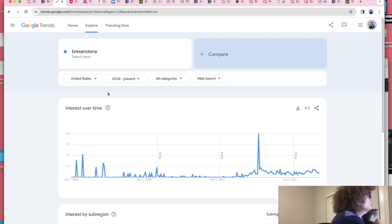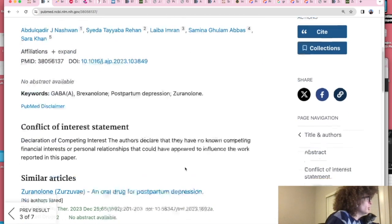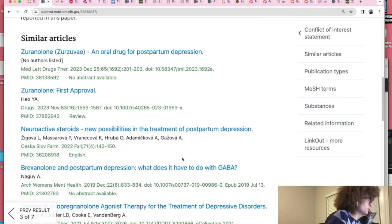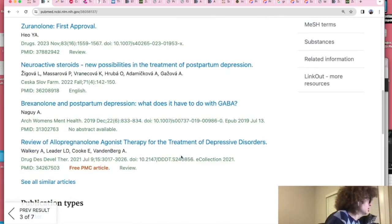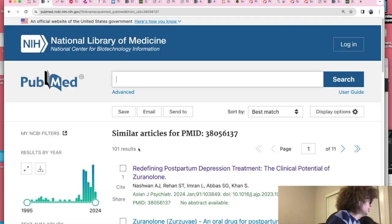So again, the issue is that I don't think it's that particularly better than Zoloft, and it's hard to find this information, of course, and maybe that's why, because it's not good. I don't know if it's actually better. It's not significantly better than Zoloft, especially because you can just stay on Zoloft and it's fine.